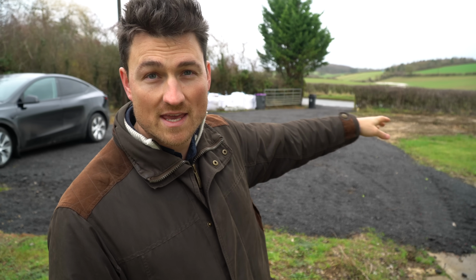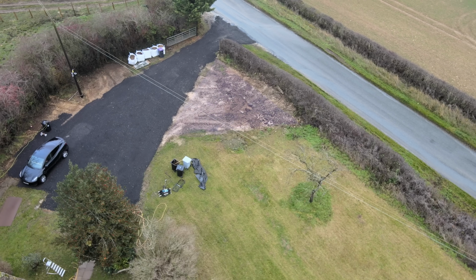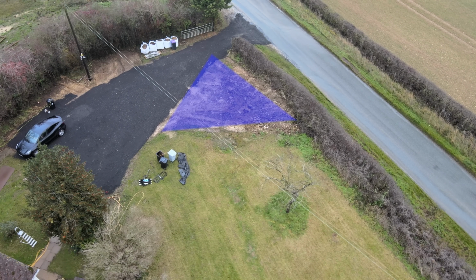There's a little area over here. We're going to put some soil down and start growing the grass, as well as just past the car on that side. And it will look a lot nicer, and hopefully by spring next year we might have some grass. So that is the next task to do for the driveway.